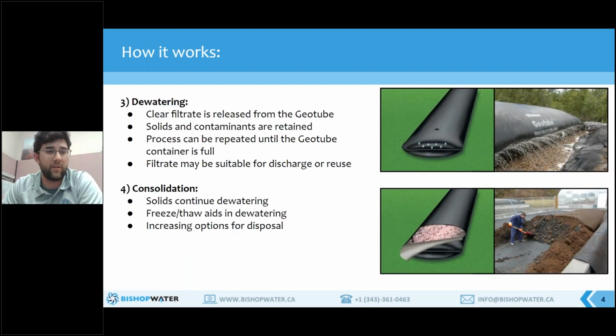Okay, so once the solids or the sludge is treated and put into the geotube, we start to see the filtrate being released. And you can see in the images on the right-hand side there, this is the subsequent stages in the process. And once all the liquid has been released, we end up in the consolidation phase. So solids are continuing to dewater. In Canada, we benefit from a freeze-thaw period. So just like any frost activity creating void spaces in the particulate that's inside these geotubes, when the frost comes back out in the spring of the year at the thaw, we end up with void spaces, and any remaining water can freely move around within the geotube and can discharge readily, resulting in a more consolidated material within the geotube.